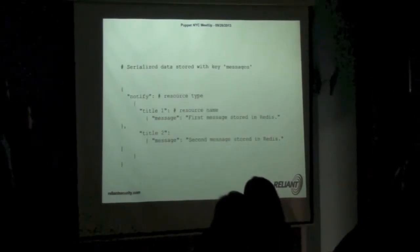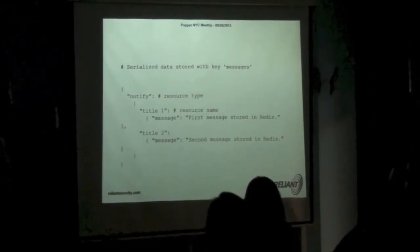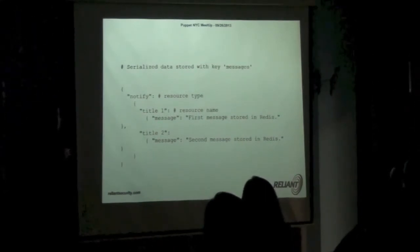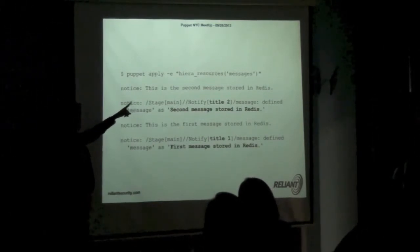Just a simple example: there is one that can just store these. It's just two resources called time 1 and time 2. That is what's stored into Redis. And then, by calling the Hiera resources function in the manifest, it realizes both resources. So you don't even need to declare the defined types in your manifest.